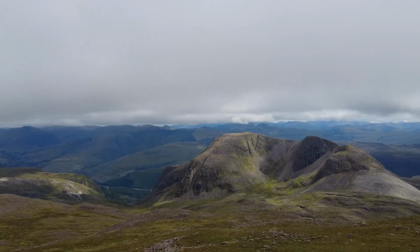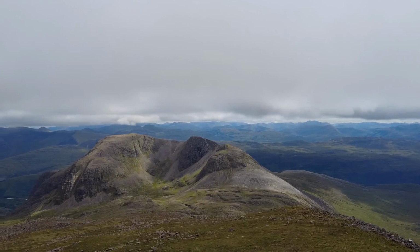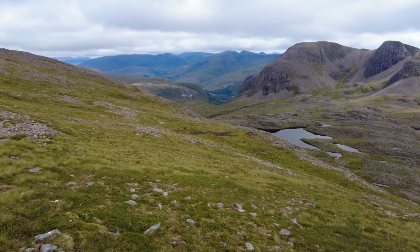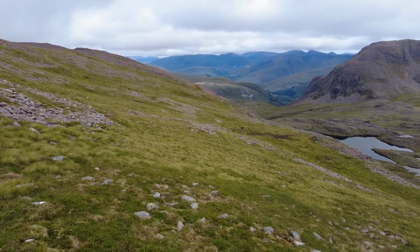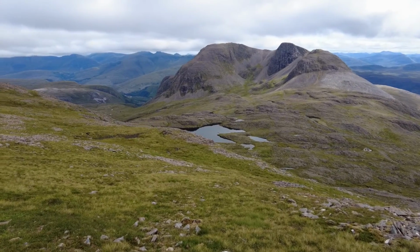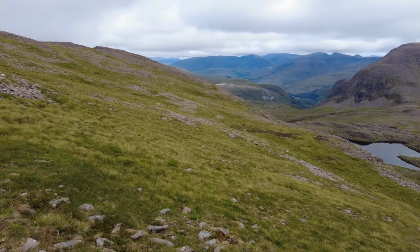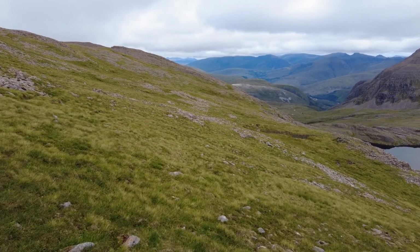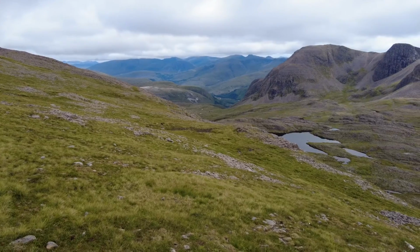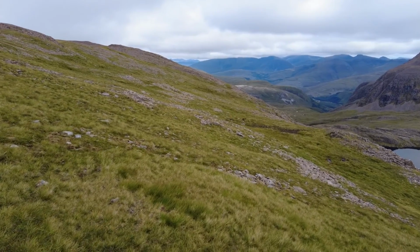But now we head in the general direction of the footpath, and we're now on our way back down to the car. So I'm about a third of the way down from Sgurr Ruadh, on the footpath. So as you can see, not much of a footpath to follow. However, once we get to the Beinn, there's a very nicely engineered footpath to follow, and I'll be looking forward to the descent from that point onwards.